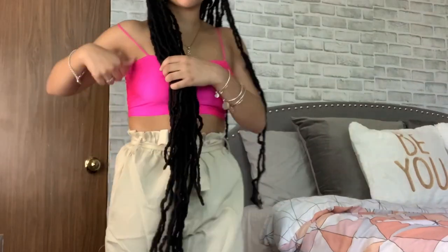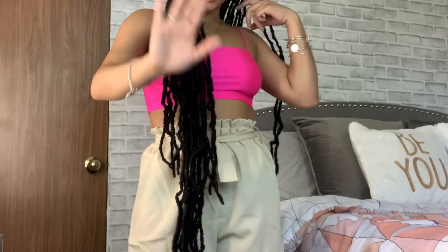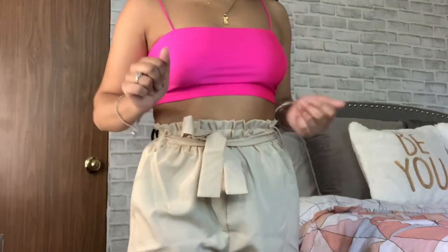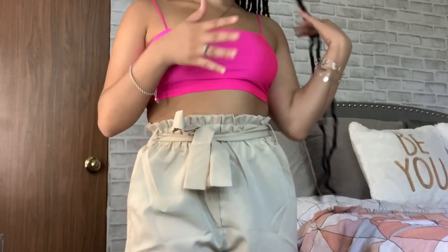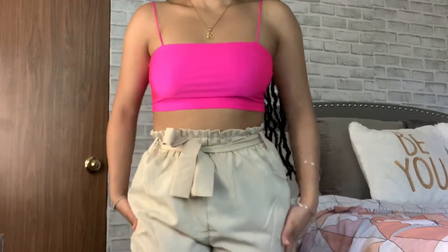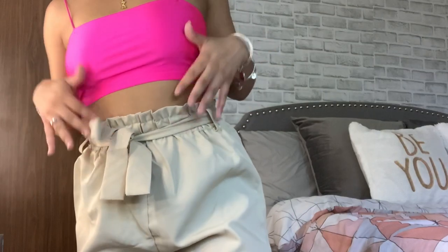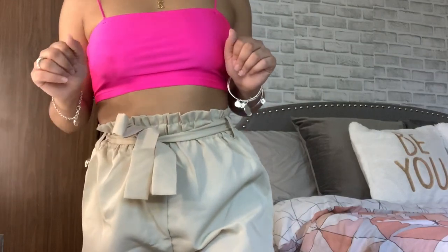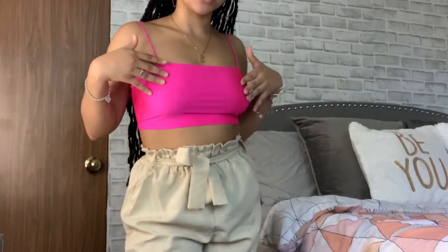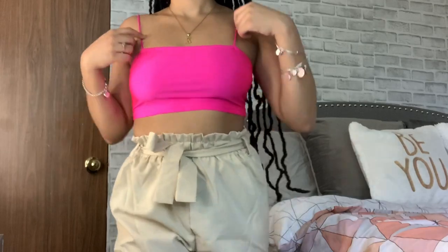If it's giving y'all grandma vibes, it's okay, I understand, because it was giving me grandma vibes too in the beginning. But then I said, I'ma dress this up. Not dress it up, really, but put something together. You could wear these when you go to a little brunch with a little white shirt, with some little cute sandals or heels. But definitely not with this, y'all. I just love this shirt on.